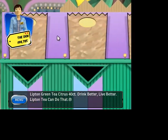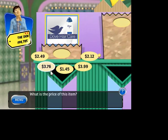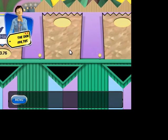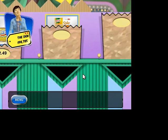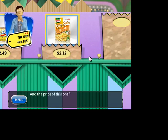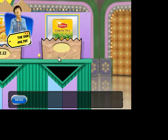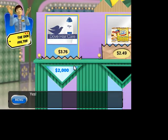Well, I don't know why I can. You have four. What is the price of this item? $3.76 for this. No. Now this item, butter. $2.49. No, I think that I. And the price of this one? $1.45. Shoot. What is the price of this last item? I think for $2.99. Yes.